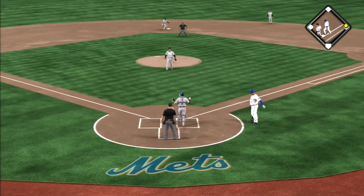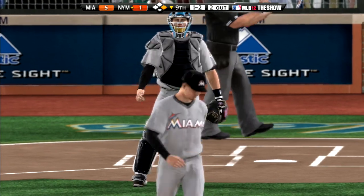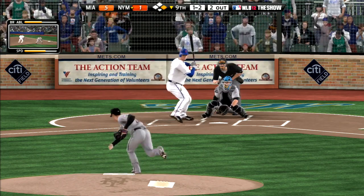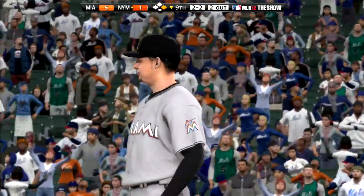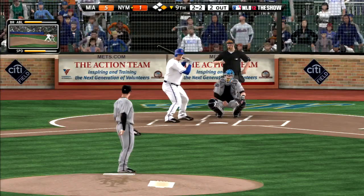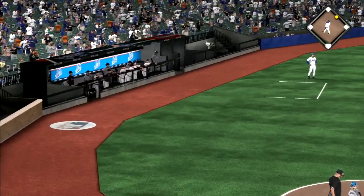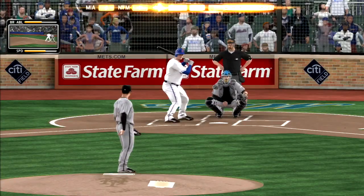And the slider's in the dirt as he lays off it for a ball. Whoa, he is definitely getting a good workout behind the plate. And he takes it very close to the inside corner here. 2-2 though. 14 pitches now here in the 9th inning. He's having to work for it. And he just manages to stay alive here as he fights this one foul. A runner on first with 2 away.